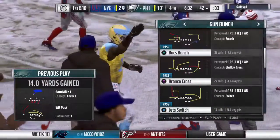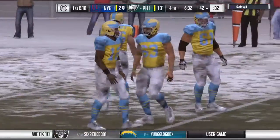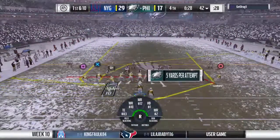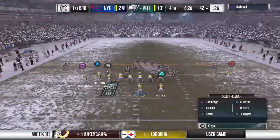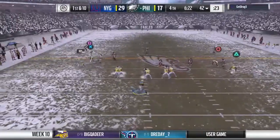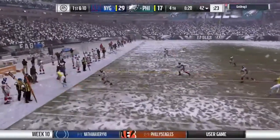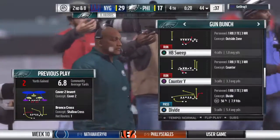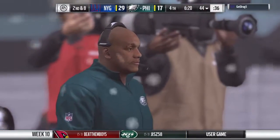Well, if you do read man coverage, Brandon, the drag route's a pretty good one to run against it because you're running away from people on it. Now on 1st down, he'll drop to throw it. And it's a short one here, complete to the tight end. Give him a couple on the catch. It's 2nd and 8. Let's make this one simple.